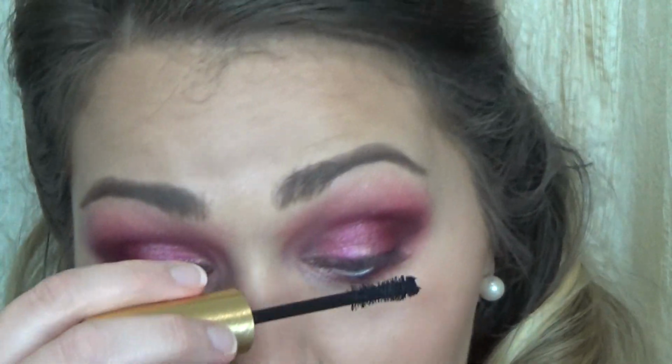So let's go ahead and do the other eye. Okay, so this is that with 2 coats. I'm going to do a little bit of a tilt so you can see how long they look, how thick they look. They do actually look pretty thick. I'm kind of liking this mascara.